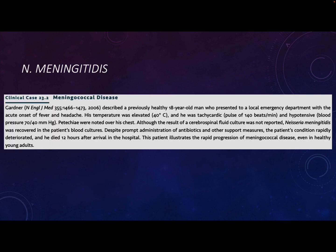So this is a previously healthy 18-year-old man, like the peak person we're looking at, a young adult, who presented to the ER with acute onset of fever and headache. He had an elevated temperature, an elevated heart rate, so tachycardia is an elevated heart rate, and he had hypotension, so he had a low blood pressure. So 70/40 is pretty low. Petechiae were noted over his chest, so that's like broken blood vessels, and you can see that, so that's what we're looking at.